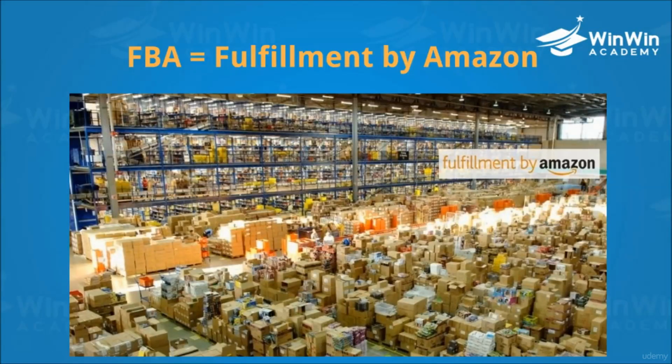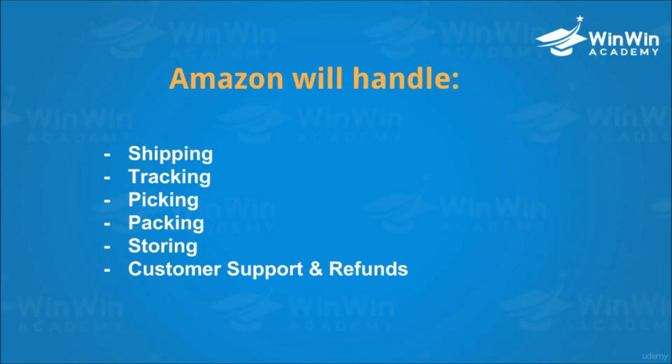FBA stands for Fulfillment by Amazon, which basically means that Amazon is handling all the shipping, tracking, picking, packing, and storing of your products for a small fee. They will even provide your customers with phone and email support for the shipping and return information.